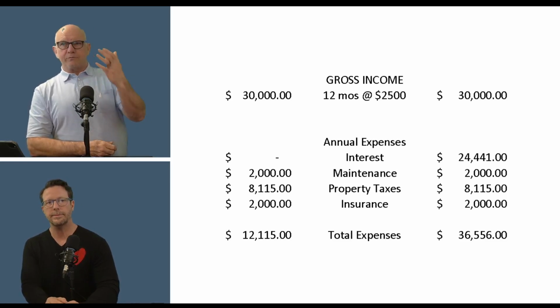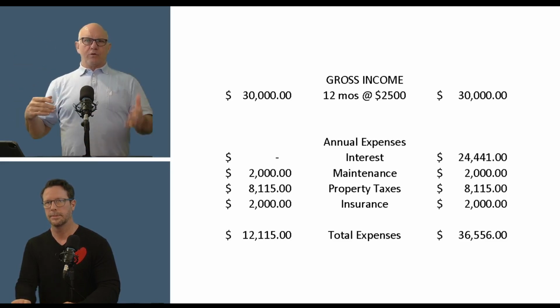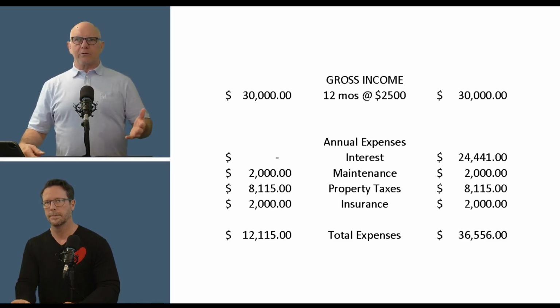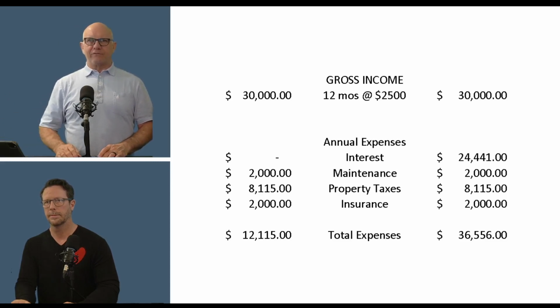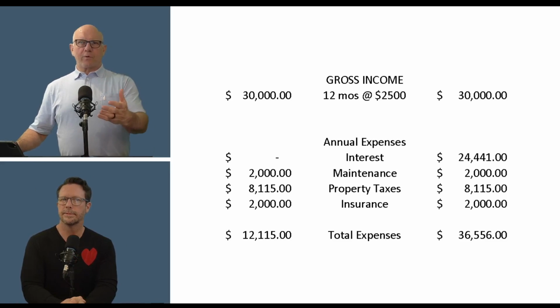So as you get all the way down to the bottom, you see you have your income, you deduct all your expenses. If you're a cash owner, you are going to have about $12,115 in total expenses, and on the mortgage side, you have $36,556. And again, the biggest difference on this is going to be the actual interest of $24,000. So if you're a cash buyer, I think we can probably go to the next slide.